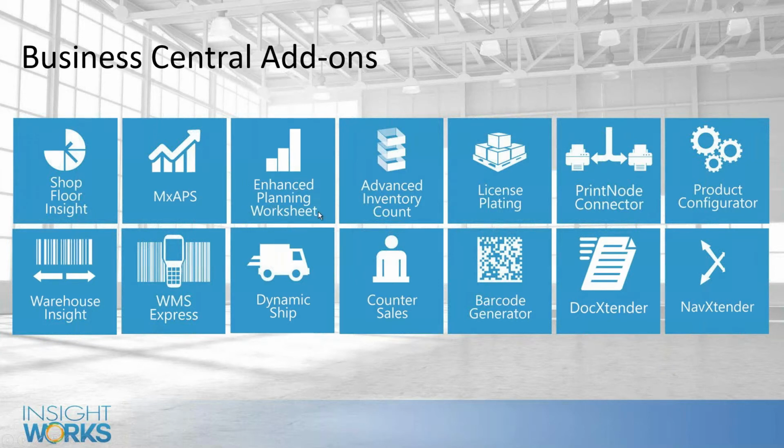Advanced Planning Worksheet, we'll go through a brief demo of today. If you're running the standard MRP within Business Central, this enhances it. It has a number of capabilities like demand forecasting, better purchasing logic if you're purchasing for distribution, and a number of enhancements to the standard planning worksheet that make it so much easier to use for your planning. So those are the three things we'll really cover today.